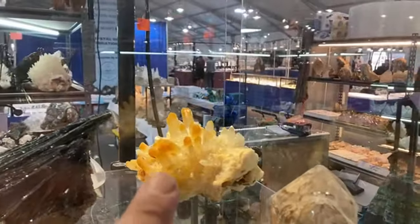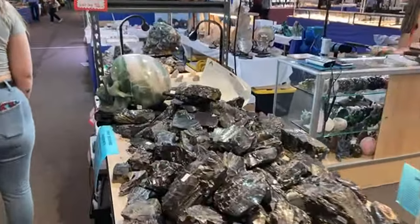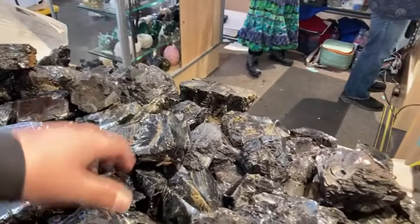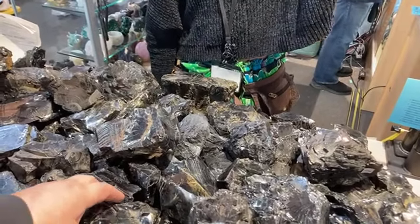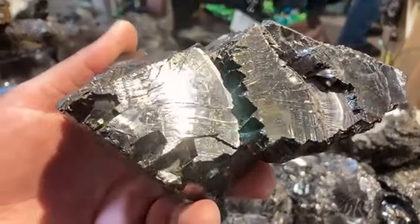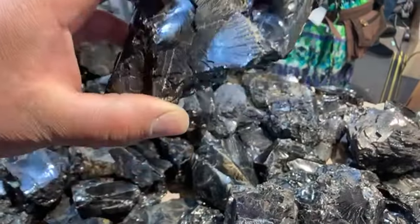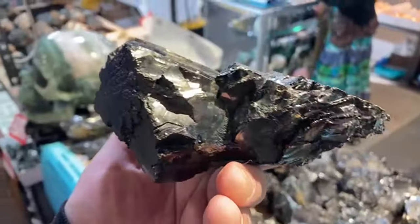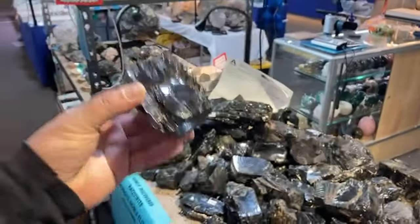These are pretty cool. These are from Colombia. These golden ones. I met the miners. Sorry, I didn't mean to interrupt you. I see you're busy. Is this the Colombian variation? Yes, this is the Colombian. Oh, very cool. I talk to my friends about this a lot. It almost looks like the Elite, Russian. It's fantastic. New Shungite from Colombia.